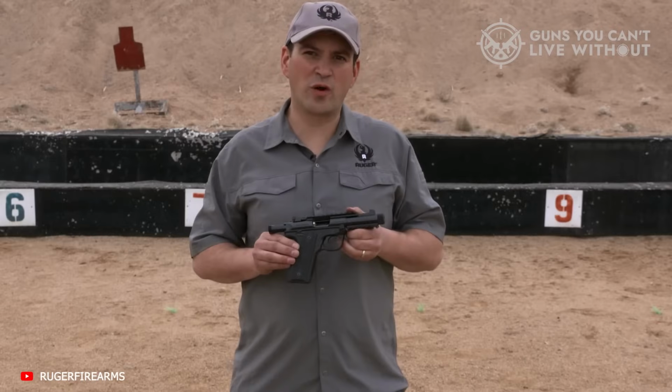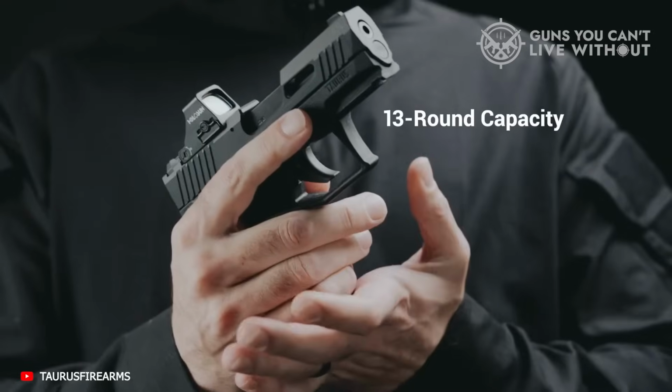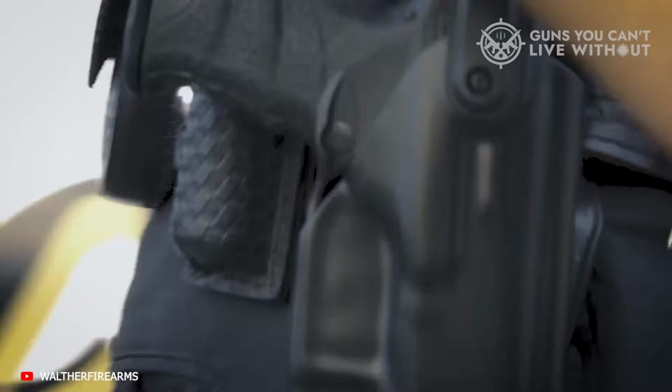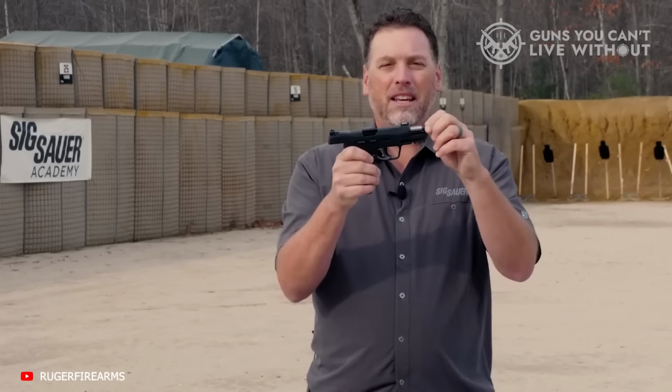That wraps up our list of the best 22 LR pistols on the market. From the latest and greatest polymer pistols that duplicate centerfire service guns to updated classics that are still running strong, we looked at something for everyone.